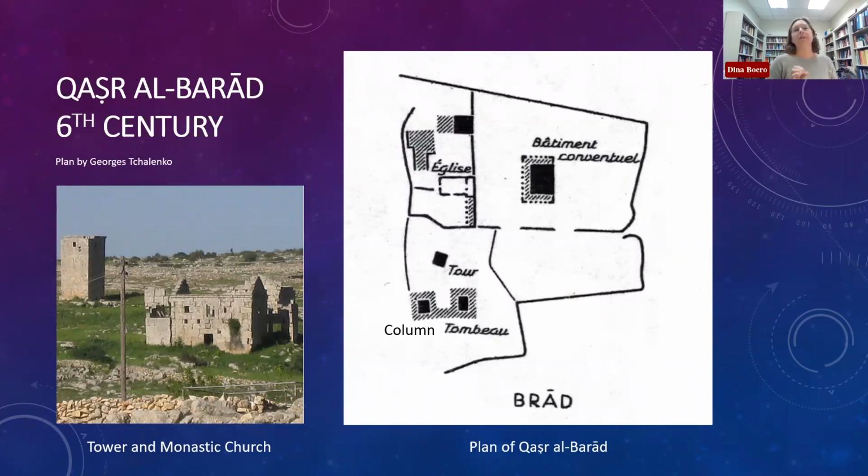So my first example is Qasr el-Barad. And I think that this is a really good example to start with because it shows a nice transition from the very public and individualistic ministry of Simeon to a step towards contextualizing a column within a monastery.